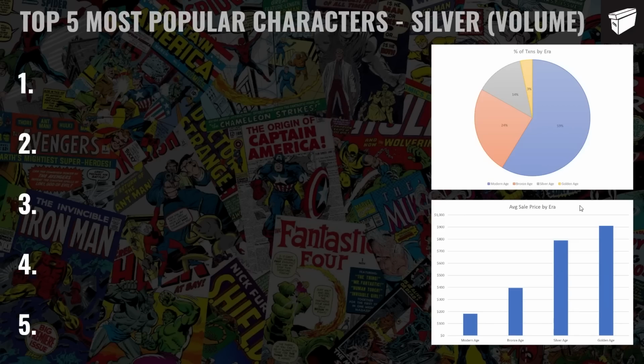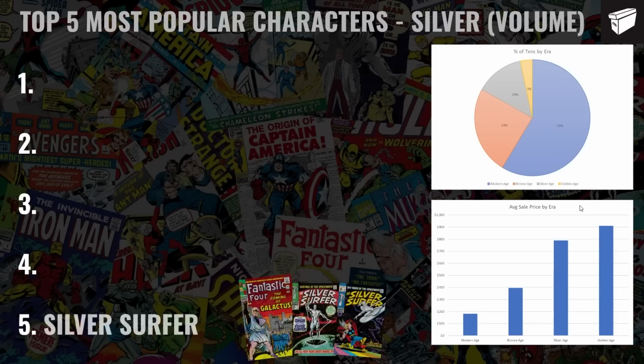And coming in at the number 5 spot is maybe a surprising one, maybe a not so surprising one, but it's actually going to be the Silver Surfer. Of course, the Silver Surfer has connections to books in the Fantastic Four run, of course, Fantastic Four 48, 49, but he also has popular keys like Silver Surfer 1 and Silver Surfer number 4.